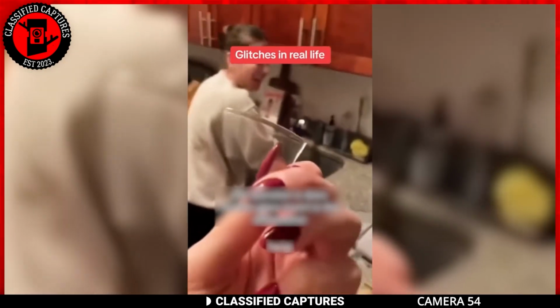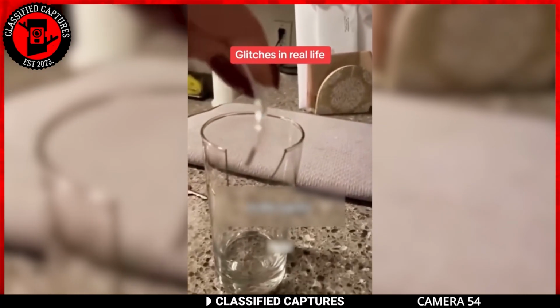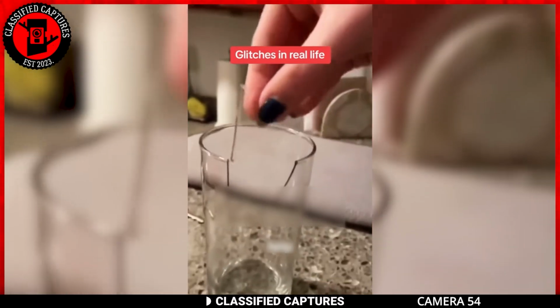Even when it almost fit, there was a strange twist. The shard had to be inverted, a move that seemed to defy the natural order of things. This mind-bending scenario leaves us with a glass puzzle that seems to have a secret language of its own.